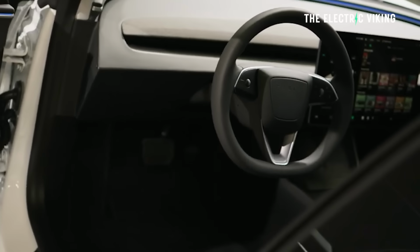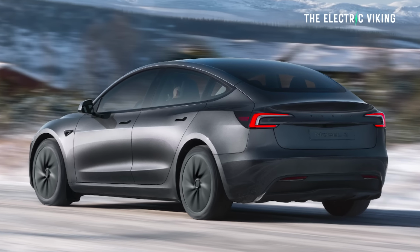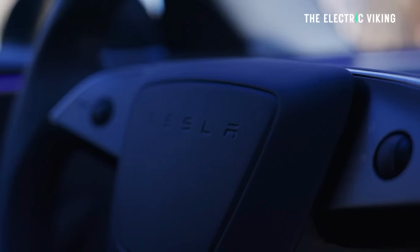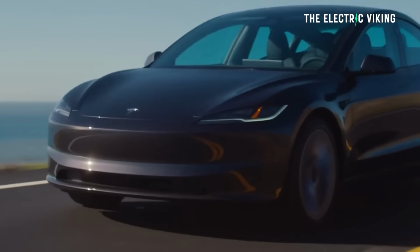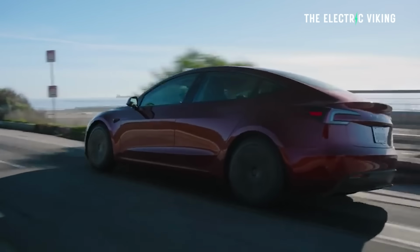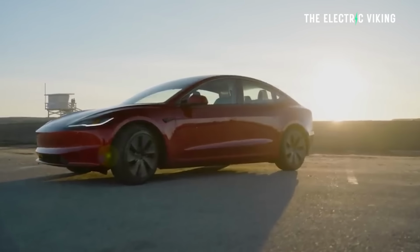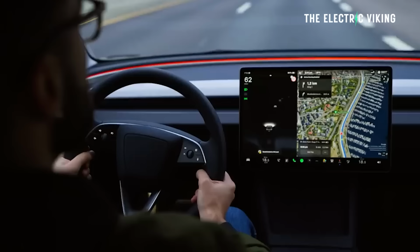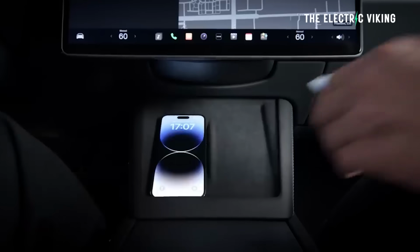Driving dynamics. The Standard Model 3 makes do with basic passive shock absorbers. The Premium gets the more sophisticated frequency-dependent shocks, which deliver a smoother ride. So the ride will be a bit firmer in the new standard version. So yeah, ultimately you lose a bit of comfort, you lose a bit of speed, a bit of range, and a bit of tech. Not a whole lot though. I think it's still going to be quite a good car.